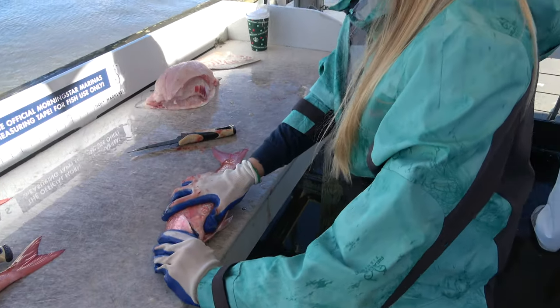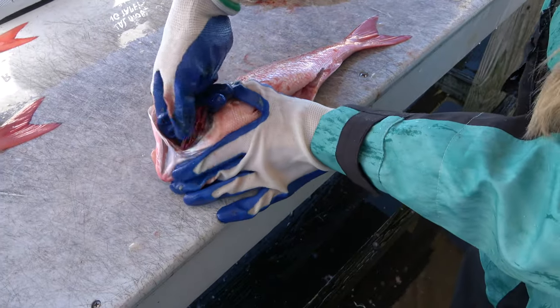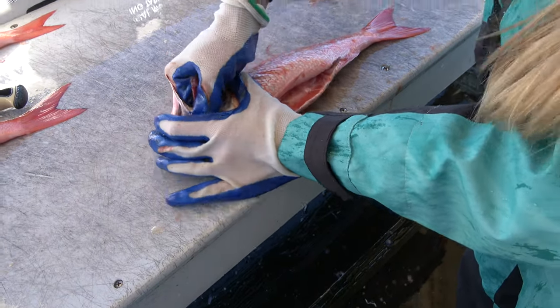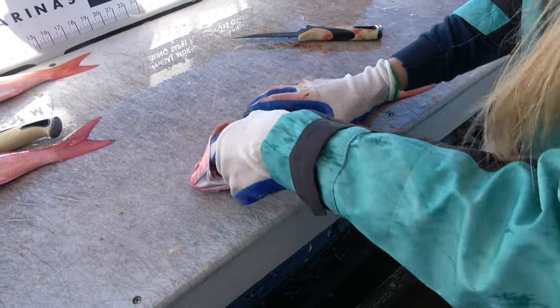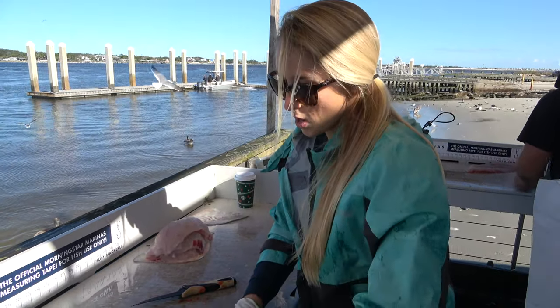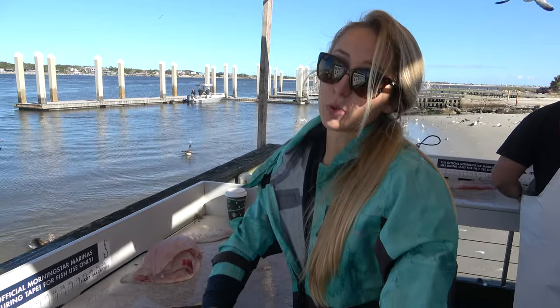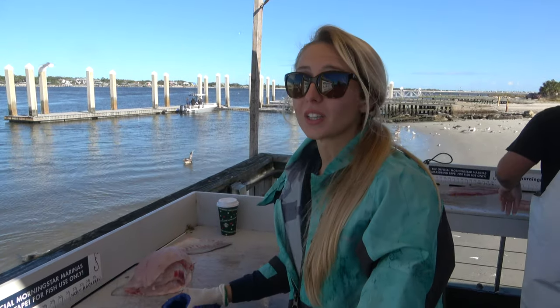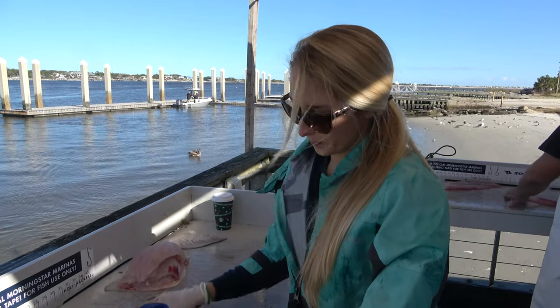So for the gilling, pop open his gills. You could just stick your fingers in there. This is why I wear gloves, just because it makes it a lot easier to pull them right out. It's very, very important to gill your fish when you're cooking them whole or if you're boiling them for soup, because your fish or soup will taste really fishy or a little bloody if you boil or cook the gills.